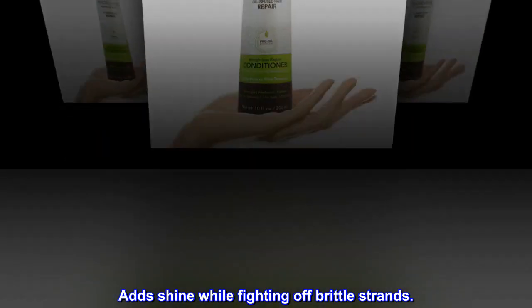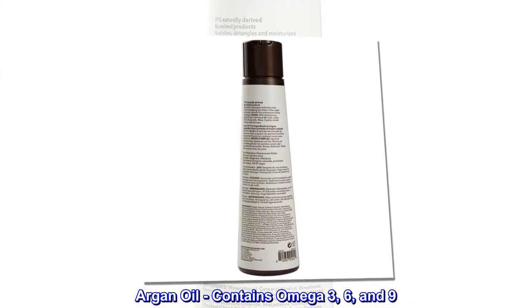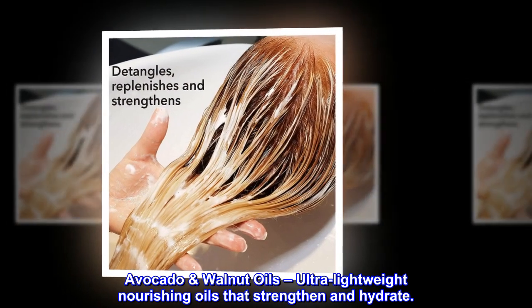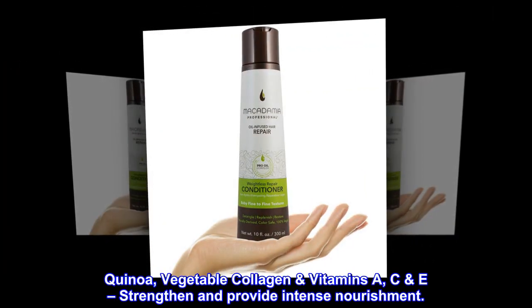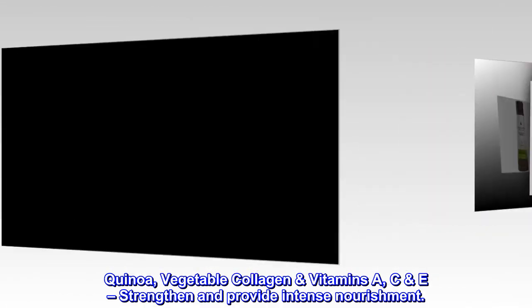Adds shine while fighting off brittle strands. Argan oil contains omega-3, 6 and 9. Restores softness and strength. Avocado walnut oils, ultra-lightweight nourishing oils that strengthen and hydrate. Quinoa, vegetable collagen, vitamins A, C, E, strengthen and provide intense nourishment.